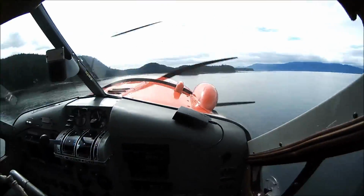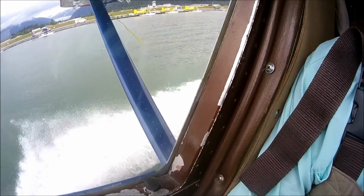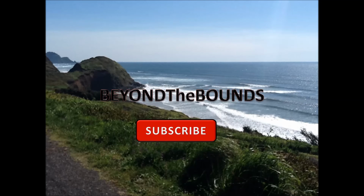The float plane ride was just so cool. I mean, they land very, very softly. You can barely even tell it lands.